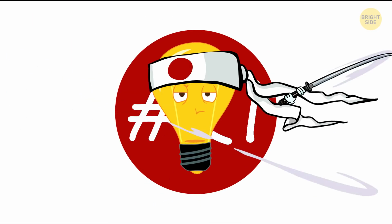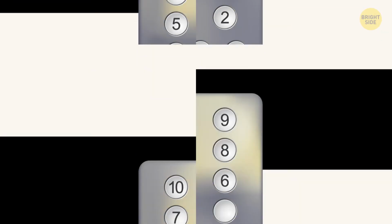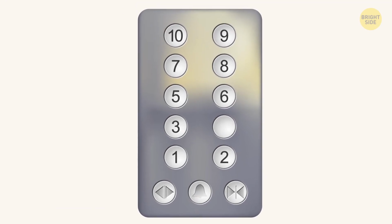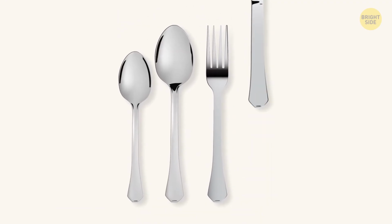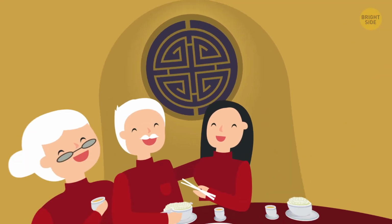For example, there's a whole classroom of them in the village school that was closed a while ago. Number 21. No 4s. It's common for Japanese culture to avoid the number 4 because it's considered to be very unlucky. That's why some buildings don't have a 4th floor, stores don't sell a set of cutlery for 4, and the number of guests to some event can't be 4.